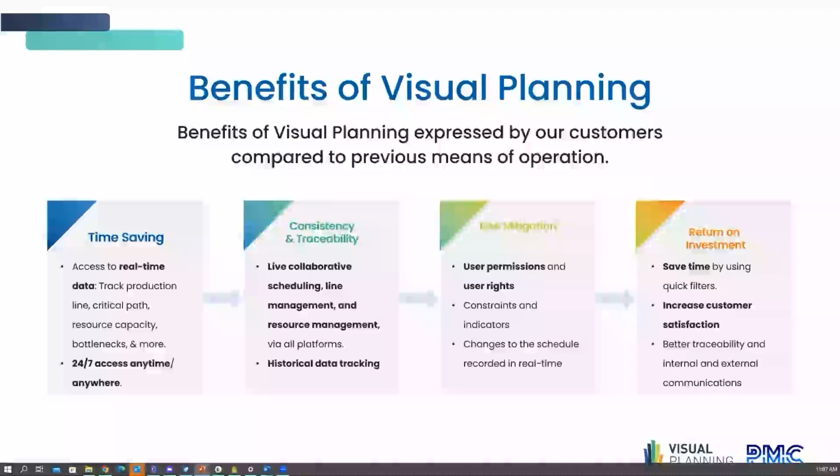The return on investment with visual planning is quick. You'll see it right off the bat as soon as you use the system. So depending on the size of the customer, as far as that full return on investment, you'll usually see that within the first 2 months. And again, we have configurations that take 5 to 10 days. We have some configurations that could take over 100 days. So it's all dependent on the size of your configuration and what you would want inside of your solution.